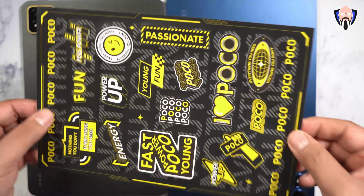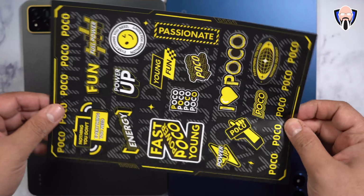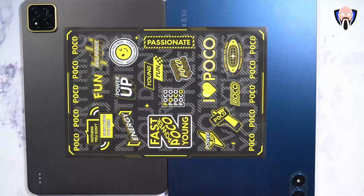Both of them are going to include some really nice POCO stickers in the box, so definitely appreciated there. Very nice, and you can customize your tablet to your heart's content. And again, both of them are going to include this in the box.